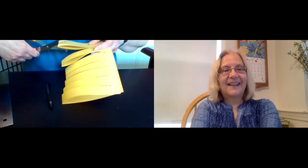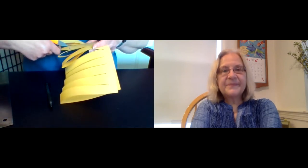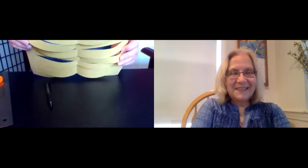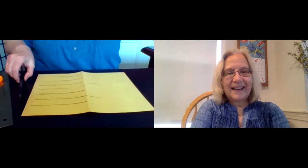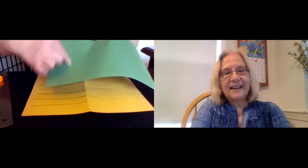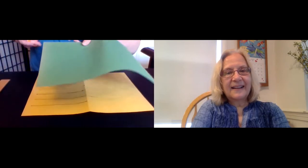So the thing about weaving is that it's an over and under project. You're gonna do something over and then under. Now you can see when you open it, it has cuts in it, but not all the way through. All right, so then you're gonna lay that down flat and get your other color. Now, you could draw lines to cut here if you want, or you ask your parents to draw long lines. I'm just gonna cut regular.